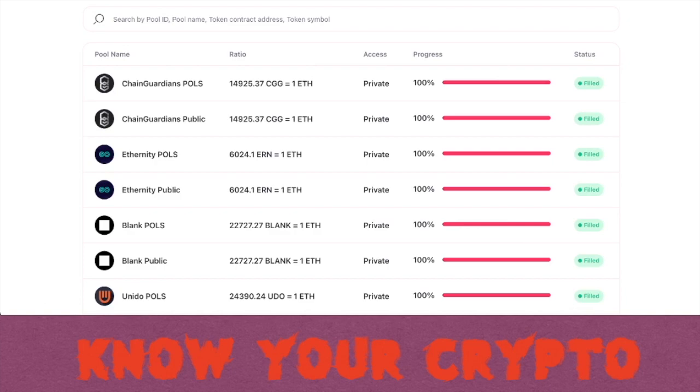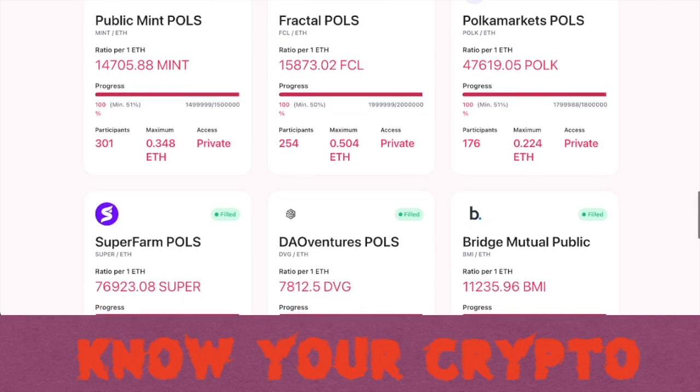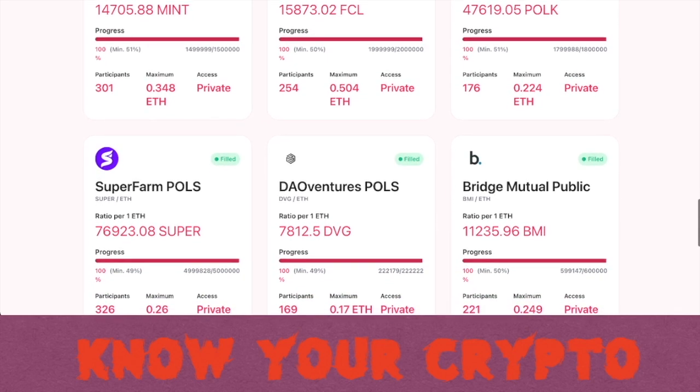Most of the projects on Polkastarter are private, which can be frustrating because it can be very difficult to get into a private ICO. Polkastarter is still one of the most popular launchpads because it is known for launching very successful projects, or projects that many believe will emerge to become very successful, like Polka Markets and Superfarm, which I covered in past moonshot videos here on KYC.